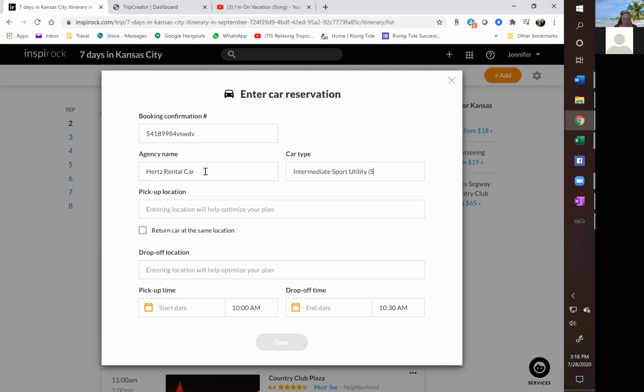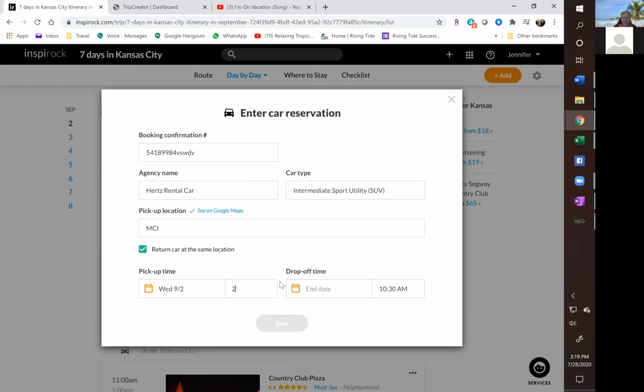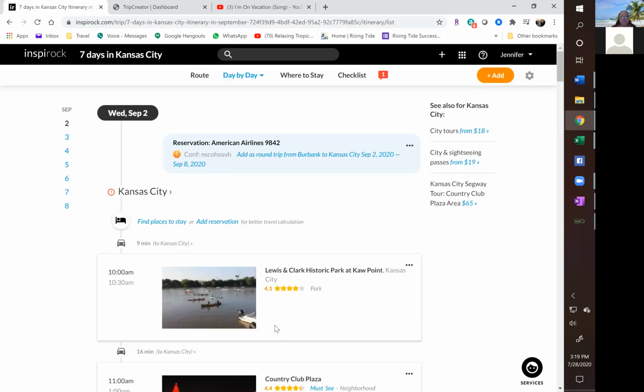utility, and then SUV. Okay, and they are going to pick it up at MCI, and they're going to return it the same place. They're going to pick up on the 2nd at 2:30 p.m. And they're dropping it off on the 8th, and I'm working off of the itinerary that I already built for them. So that's why I'm kind of flipping, because I already have everything built out for them. And they're dropping that off at 7:30 a.m. Okay, so we're going to go ahead and click save.